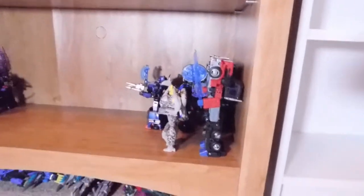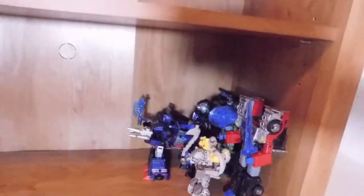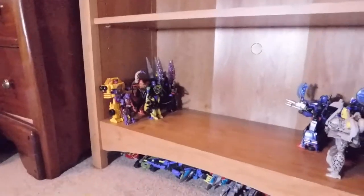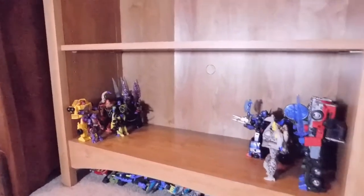Starting on the Autobot side, we have Laser Optimus Prime from Wave 1. We have Nightprowler, Skids, and in the corner we have Bulkhead and RC, looking very cool. On the Decepticon side, we have Dragstrip, Sandstorm, Kickback, Iguanus, Buzzsaw, and Skywarp right there, which looks pretty cool.